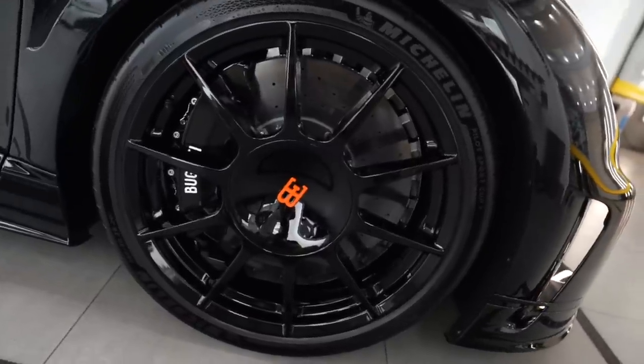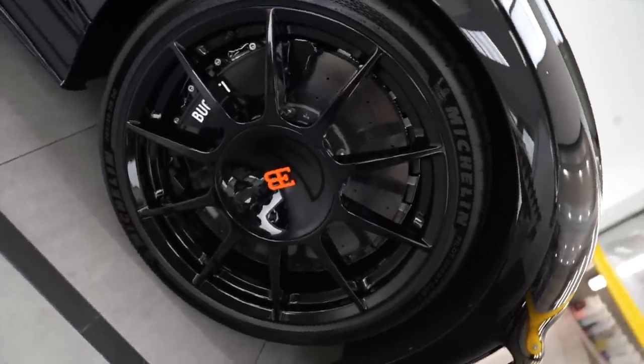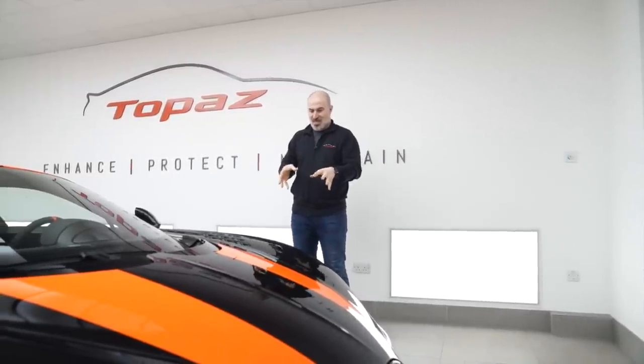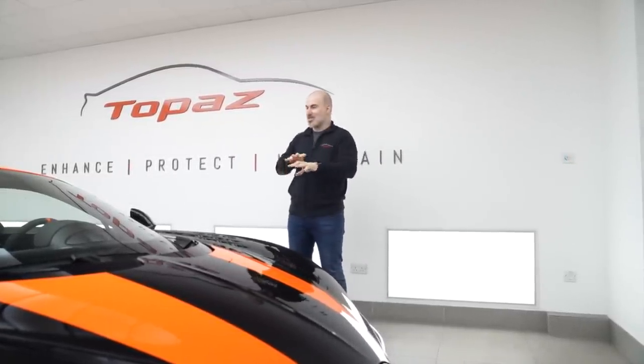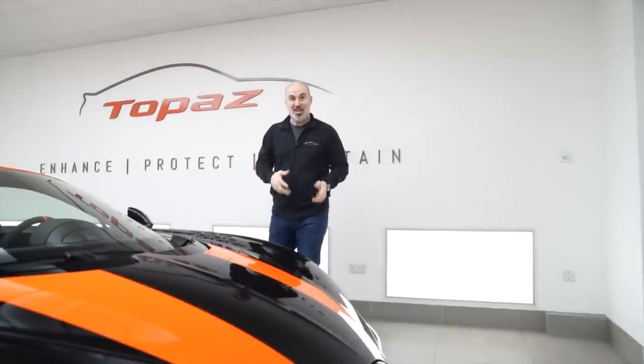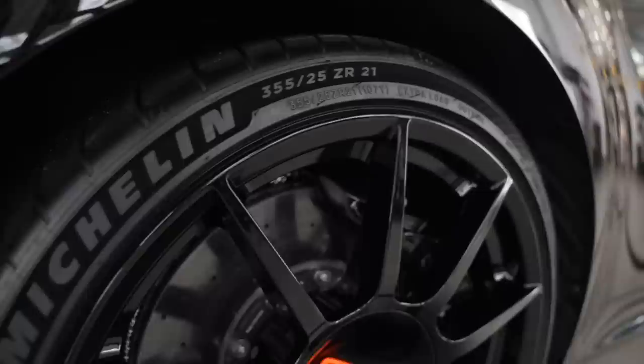Obviously, as you can tell, these are Michelin tires. You know I'm a big fan of Michelin, and I work with them. But this is why it takes so long to produce these cars. It's not just the car itself and the ability to engineer it so it gets to 300 miles per hour. Things like tires.